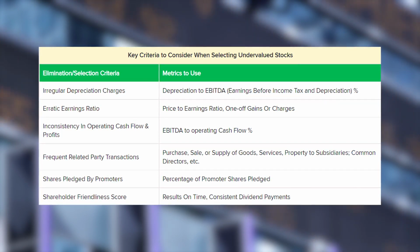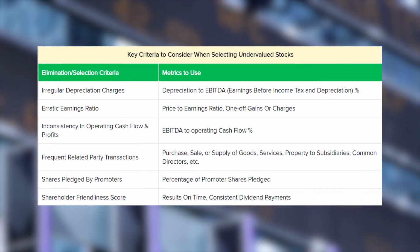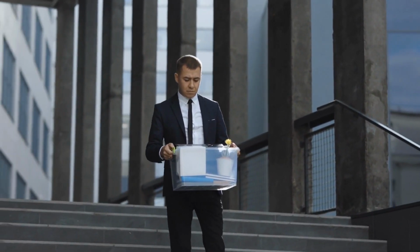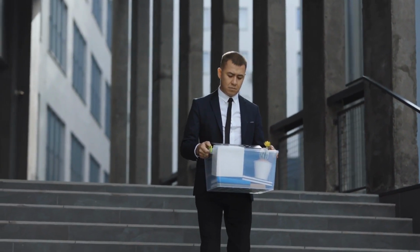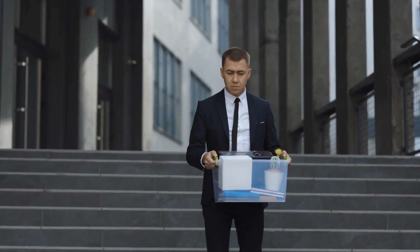A shareholder friendliness score might not be needed if dividends are paid on time and stay the same. Even though the criteria for being left out aren't set in stone, they may help narrow down the list of stocks invested to a more manageable group of possibly underpriced options.